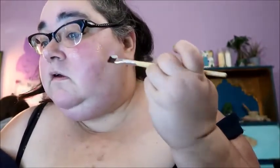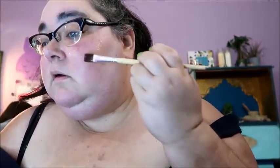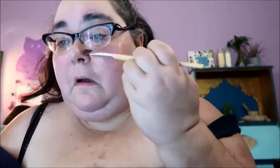Oh, I should read the directions first. I mean, they're all pretty much usually the same. What are the directions? Use on clean skin. Apply a thin layer to face and neck. Leave on for 10 minutes, then rinse thoroughly. Okay. So, I'm just going to put it right on. It's very clear, so you're not going to be able to see it very well.